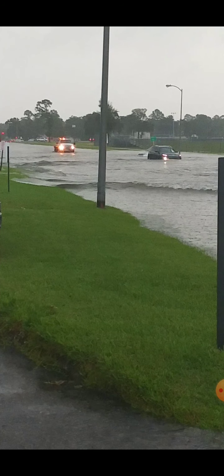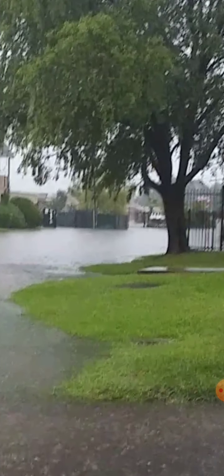And this is my street after Imelda. And Imelda was only like a day and a half of rain. One day off and on, and the next day was just raining all day. So that's what happened just in a day's time. This is another picture of another street behind me, how it looked after a day of rain. Nobody could go anywhere. All the streets were impassable. And if you did go anywhere, you would have to wade through water.